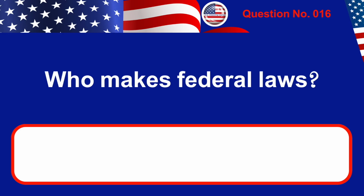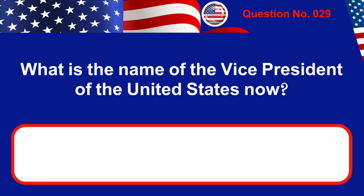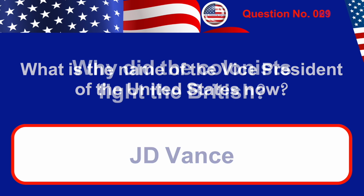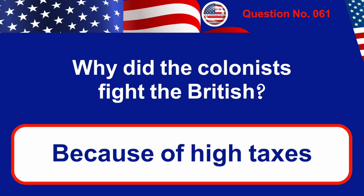Who makes federal laws? Congress. What is the name of the Vice President of the United States now? J.D. Vance. Why did the colonists fight the British? Because of high taxes.